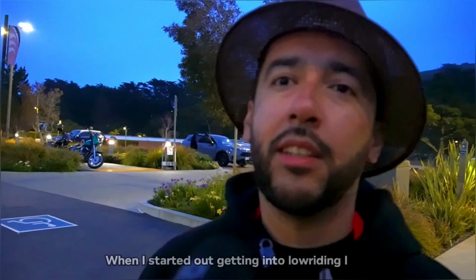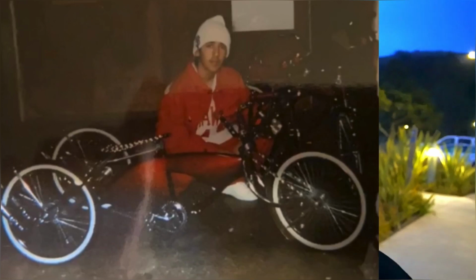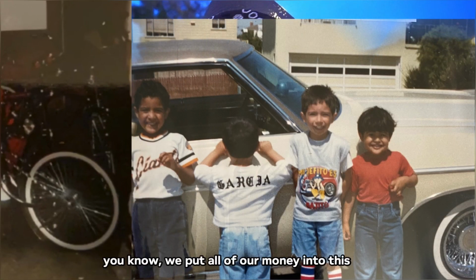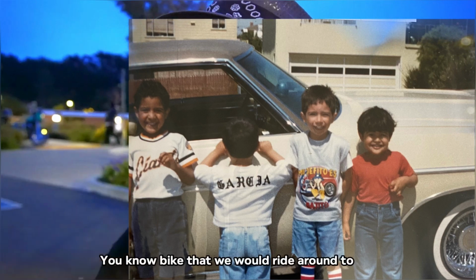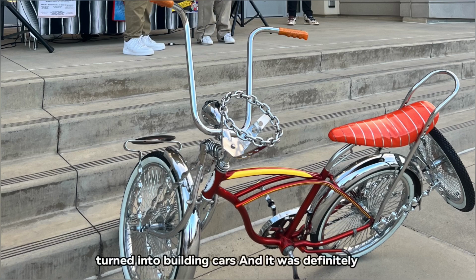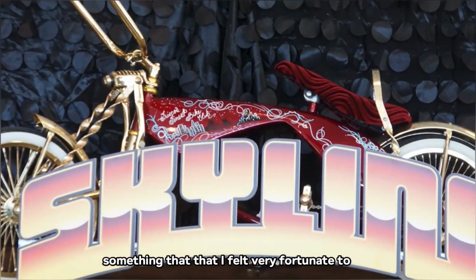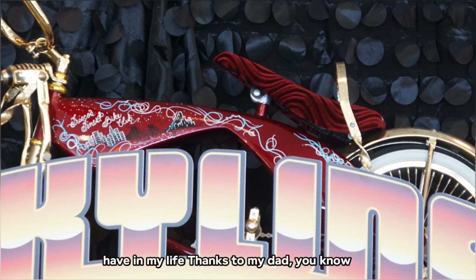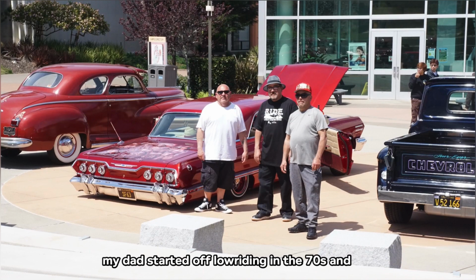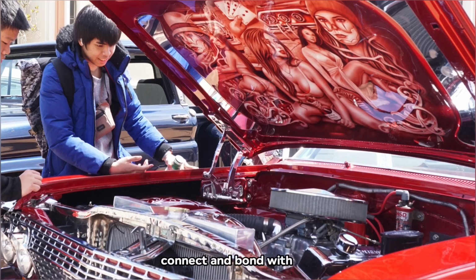When I started out getting into lowriding, I started off with a bike. I was building bikes with my brothers, and we put all of our money into this bike that we would ride around to car shows and just on the streets, and that turned into building cars. I felt very fortunate to have that in my life, thanks to my dad. My dad started lowriding in the 70s, and he passed it down to me, and it's something that he and I were able to connect and bond over.